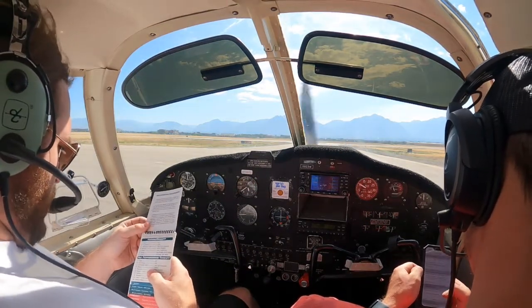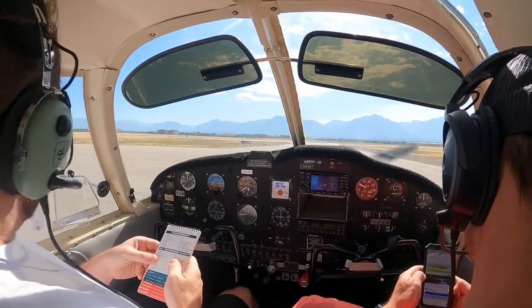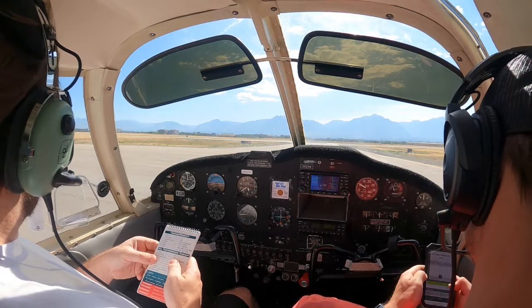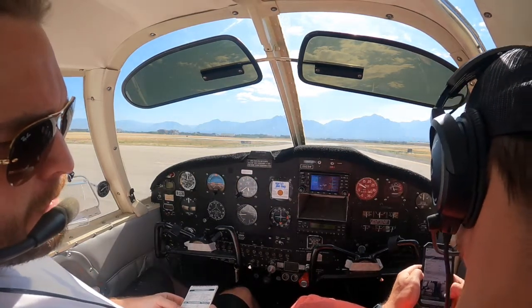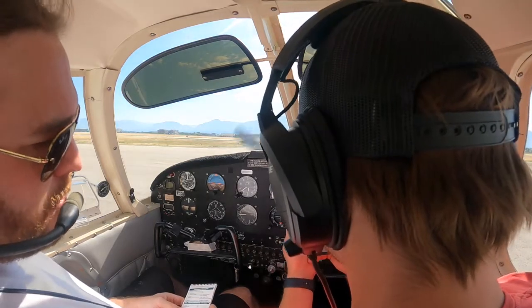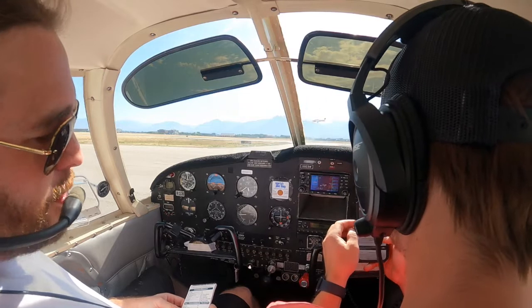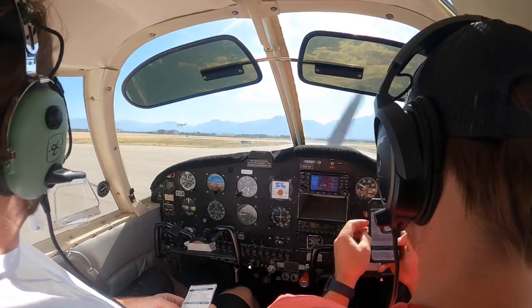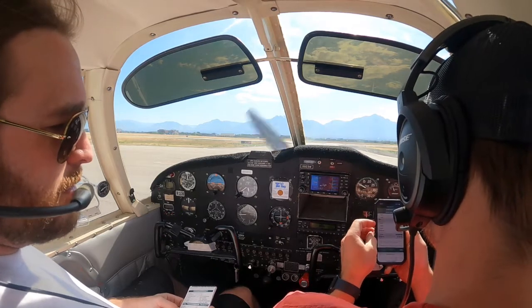Alright, abort plan, ready. Okay, what is the abort plan? The abort plan is... Traffic, Grumman, Charlie Fox, early mouse, field, turn cross, and then departing to the north. Oh, that's such a sweet airplane. A Grumman G-44A Goose. That one that just took off? Yeah. And he's going to Vancouver. Wow.